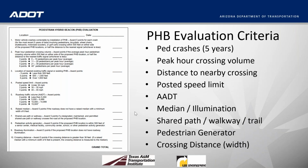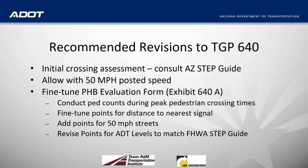And again, if you get 35 or more, they justify it. But the nice thing about this procedure is, if you have multiple locations and you don't have money to fund multiple locations, well, you can use this to prioritize which one goes in first.